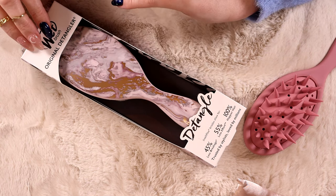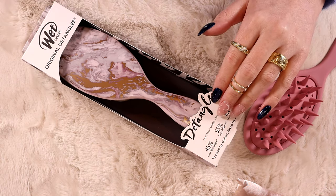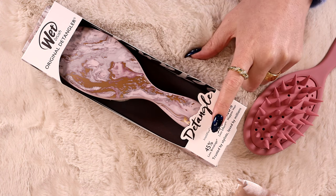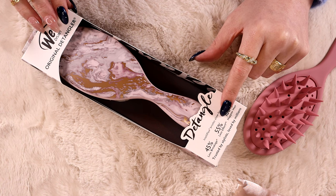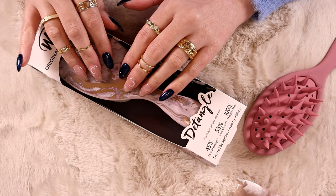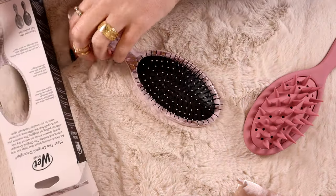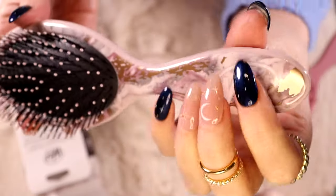Okay, so wet brush, original detangler. Teleflex bristles allow for 45% less breakage, 55% less effort, and 100% happier hair. Trusted by stylists, loved by millions. Ooh, like on the front. Wet brush. I like the handle shape.